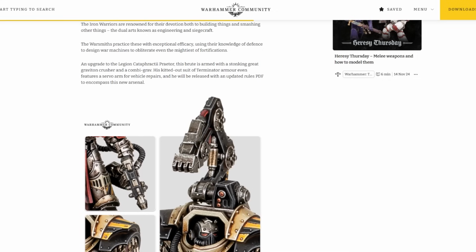Wait, is that what the big... Is it the Thanax? Or is it the Thanatar? It's got like a big... Is that a Graviton Crusher as well? It might be. Look, I still like it. The fact that it's a Graviton Crusher rather than a Thunderhammer just means I like it more, because it somehow has made it more reasonable, which it shouldn't, because it's not.